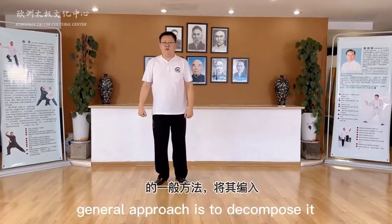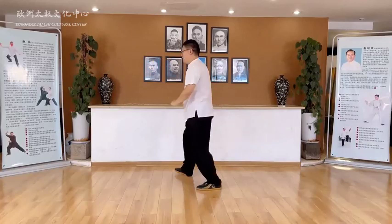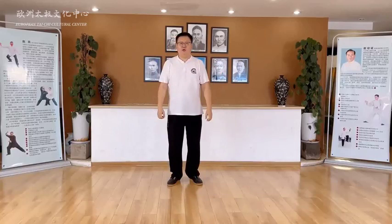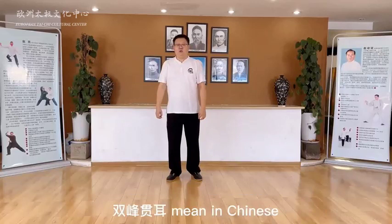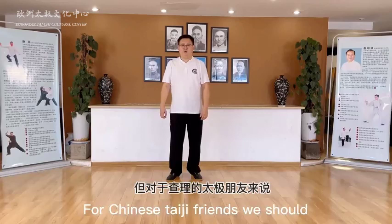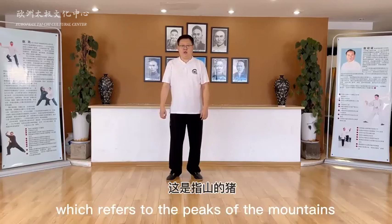General approach is to composite into 1, 2, 3, and 4 steps. Pay attention to what most Taiji friends speaking English maybe don't know what the four words shuang feng guan er mean in Chinese. But for Chinese Taiji friends, we should also pay attention to the word feng here, which refers to the peaks of mountains, not the earth flowering to form the wind.